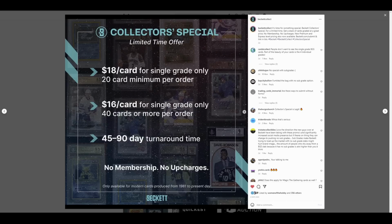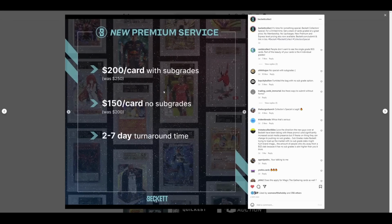So this is on their Instagram page, $18 per card for single grade only. I was a little confused by what single grade only meant, but essentially that means no subgrades and $20 per card, or $20 card minimum per order. And then you get a little bit of a discount if you're sending 40 cards, and then 45 to 90 day turnaround time. And then they also have a premium service, $200 a card with subgrades and $150 a card with no subgrades, 2 to 7 day turnaround time.